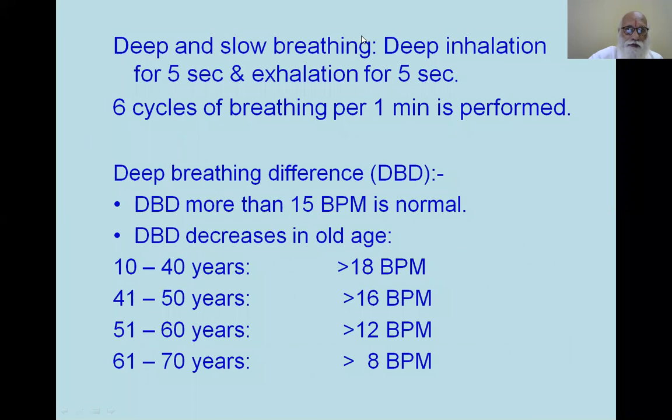Deep and slow breathing: deep inhalation for 5 seconds, exhalation for 5 seconds. That makes 10 seconds for 1 breathing cycle, and so that makes 6 breathing cycles per 1 minute. 6 cycles of breathing per 1 minute is performed. And it must be deep as well as slow, not just slow, but it also has to be deep. Then you can see how much is the difference achieved.